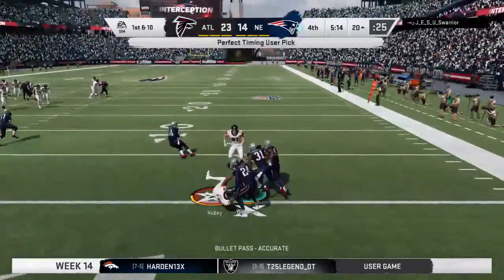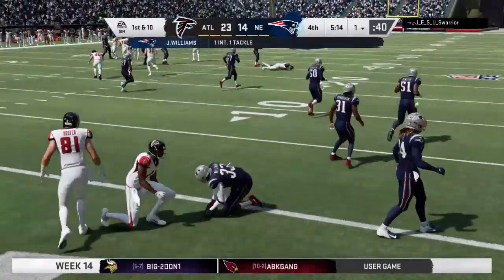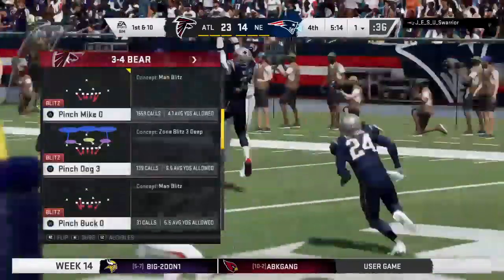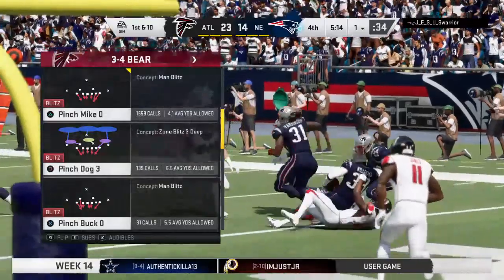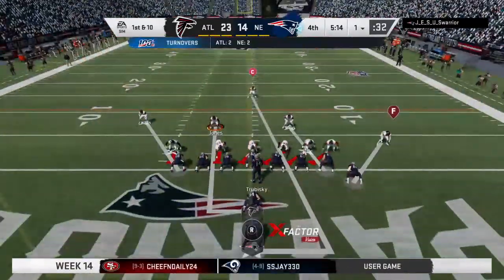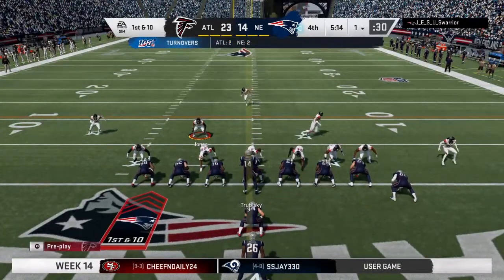And intercepted, maybe the turning point they need. Picked off by Juwan Williams. And a big turnover there as his guys will get the football back. New England with a first down as they begin the drive.